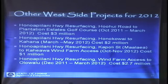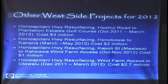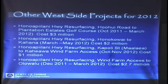Then what was happening is we had a whole bunch of projects that we were doing, and so the upcountry, we have 3 resurfacing projects upcountry.